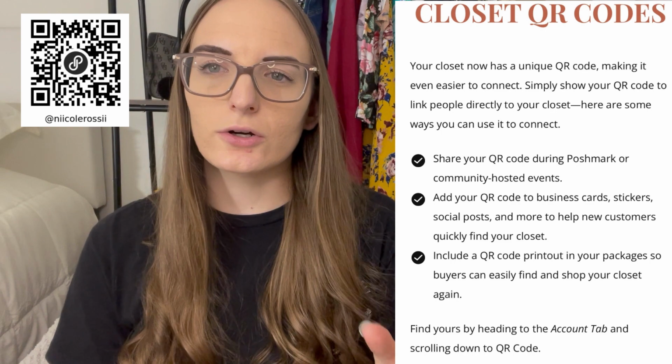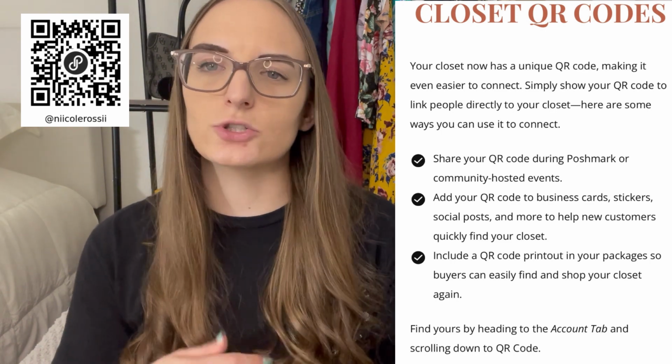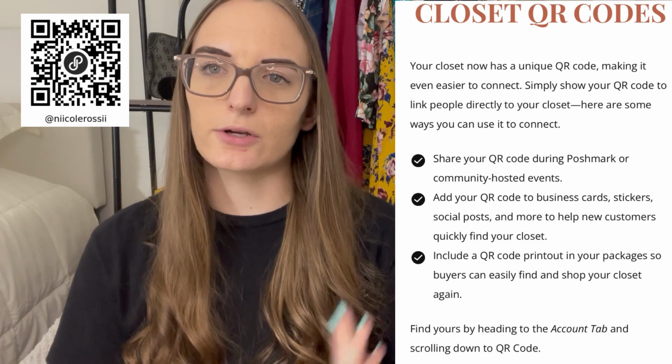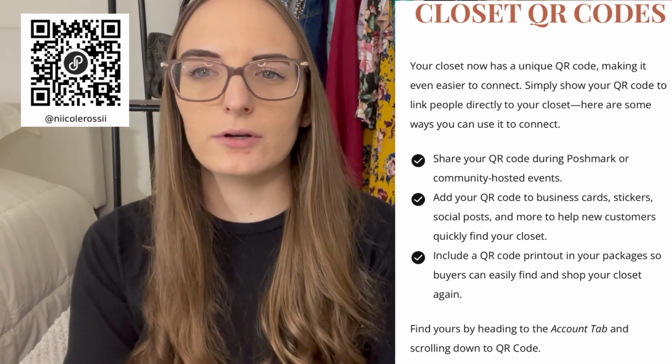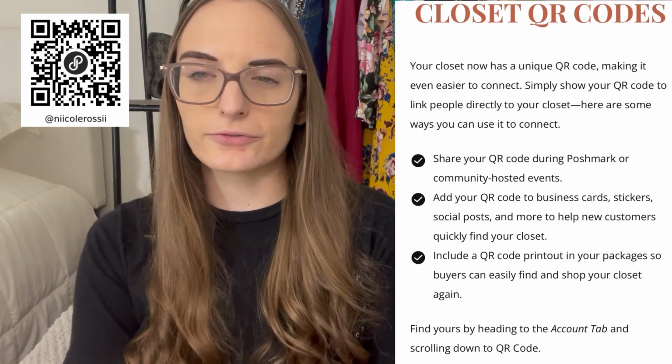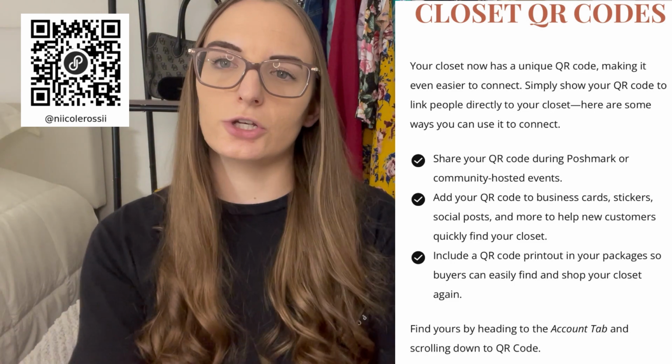So the closet QR code you could take a picture of and then send it to someone and they can scan it, and it makes it so much easier to connect with people, and you can follow their closet from there. And if you're out and about and you're sharing your closet with someone, they could scan your QR code right on your phone, like you would with a restaurant or any other QR code, and it brings you right to your closet.